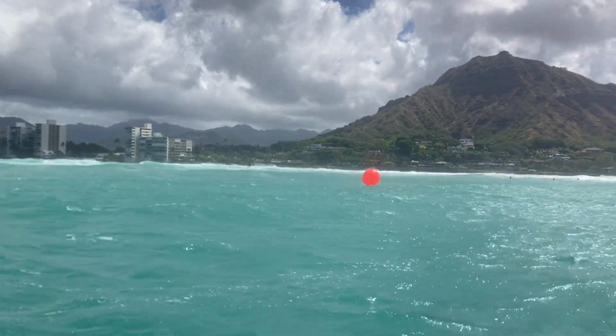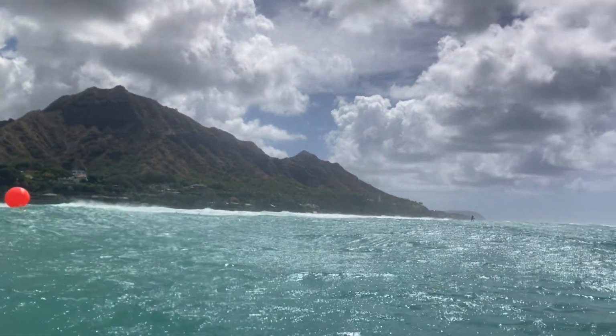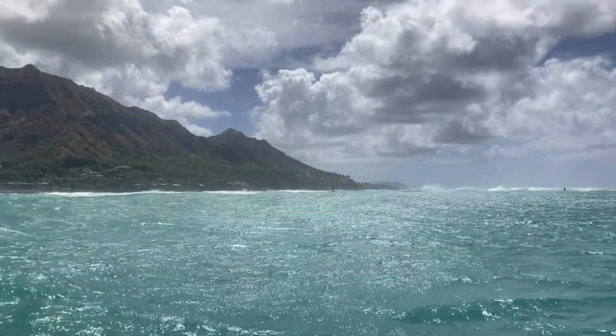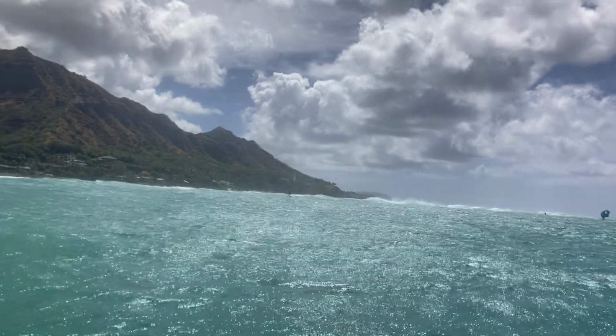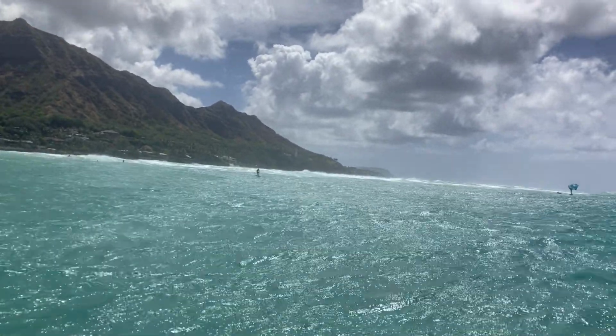Once I got back up on foil to the beach. Nice. Okay. I ended up just going back out and heading up to Diamond Head because that's where we parked our cars. Yeah. As well. Here's Eli coming in.